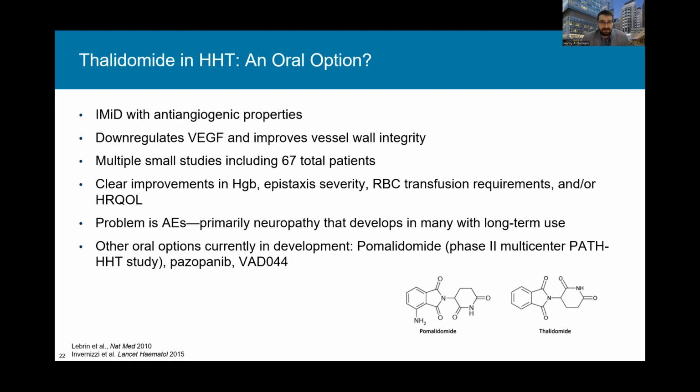So thalidomide is a pill, like I said, that's been around for decades, more than half a century at this point. It fell out of favor a long time ago when it was recognized that it unfortunately caused birth defects, and it was revived about 20 years ago when we realized that it was quite effective for a blood cancer called multiple myeloma.